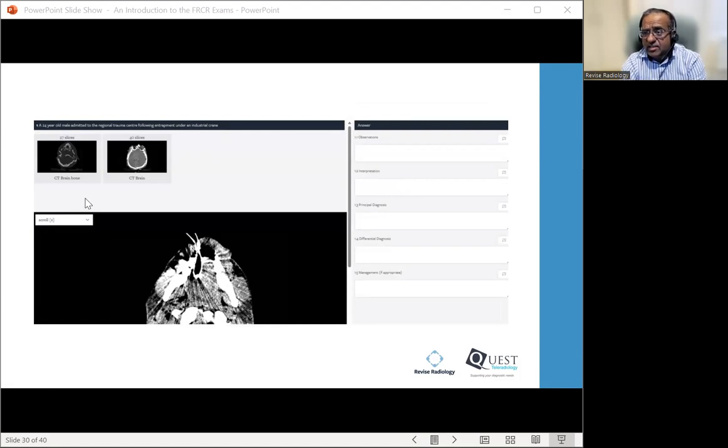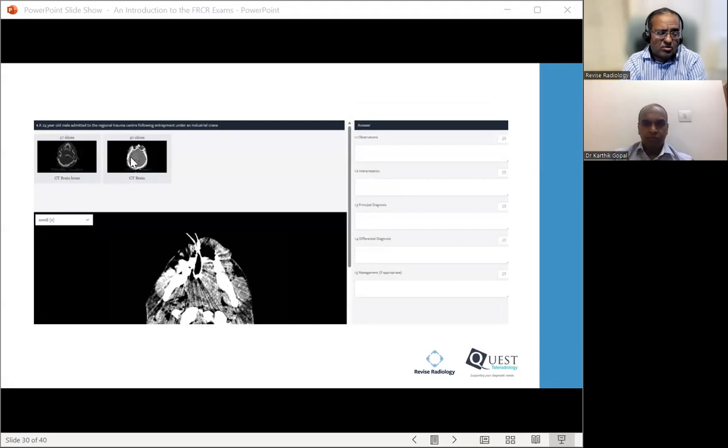With the long cases, it's equally simple. You get 6 questions, which you have to do in 75 minutes, and you get CT scans or MRs or plain films, whatever. About 50% of the cases will be multimodality, and about 50% will just be one modality. And they will make it in such a way that you can finish it in 75 minutes. So you need to scroll through the cases. This is just a static picture, and you need to type in observations, interpretation, principal diagnosis, differential diagnosis, and management or further treatment.